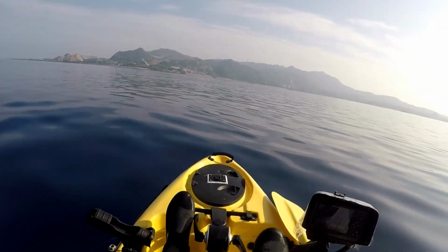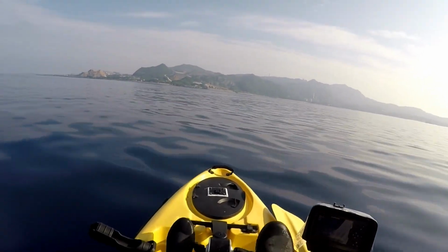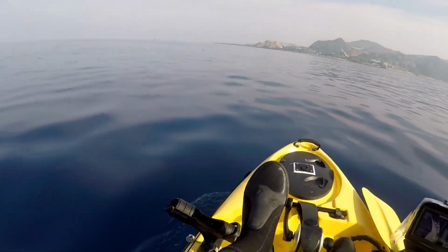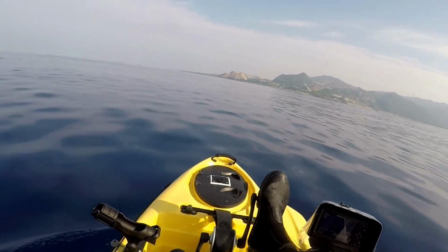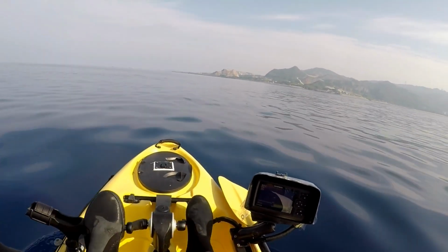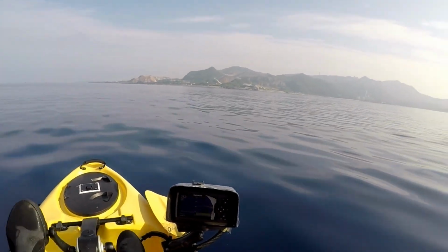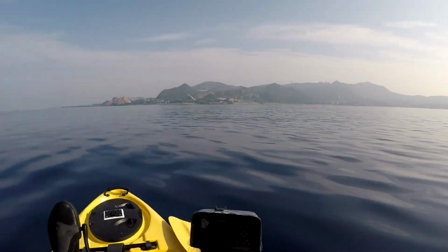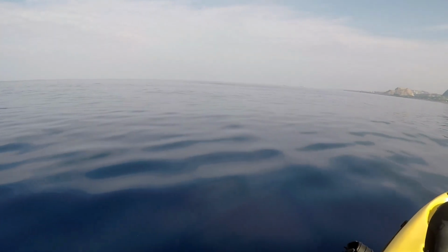No good fishing when there's sharks floating around, but he was just checking me out. I kicked my pedals and he darted off, so nothing to be concerned with. Just don't want to be pulling up a fish if I know he's kind of cruising around. But just wanted to show you the area, how nice it is, and hopefully I'll find something to start fishing here soon.